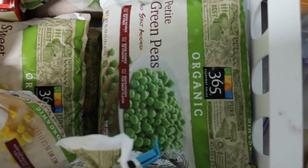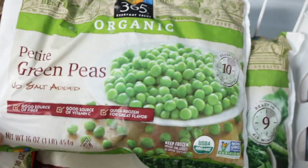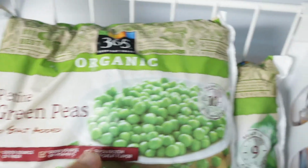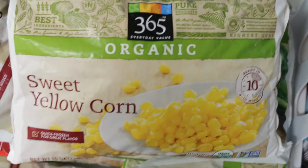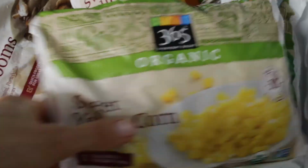And we go through a lot of these petite green peas. We really enjoy these in our salads, and I like to make recipes with those as well. And he's got some sweet yellow corn that he likes to eat. Usually he'll mix the two, peas and corn, together and eat those with a meal.